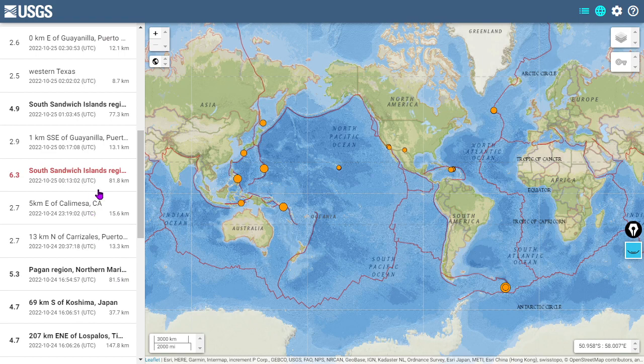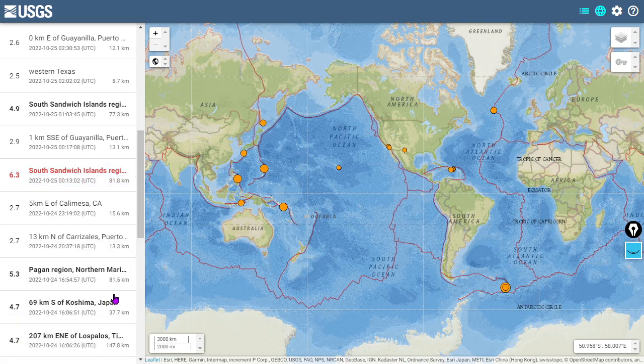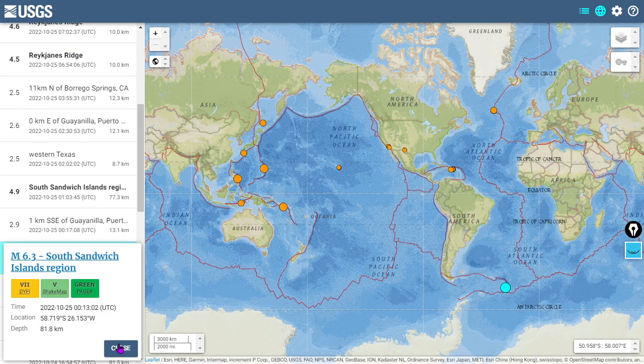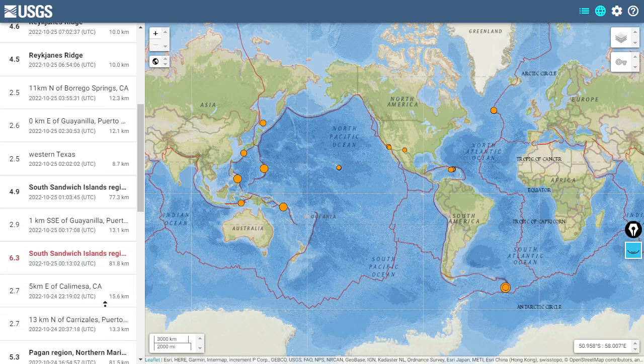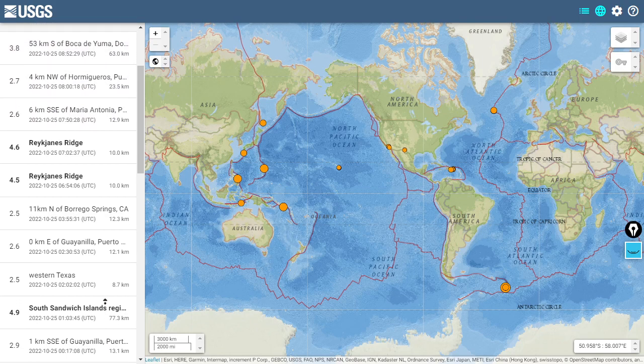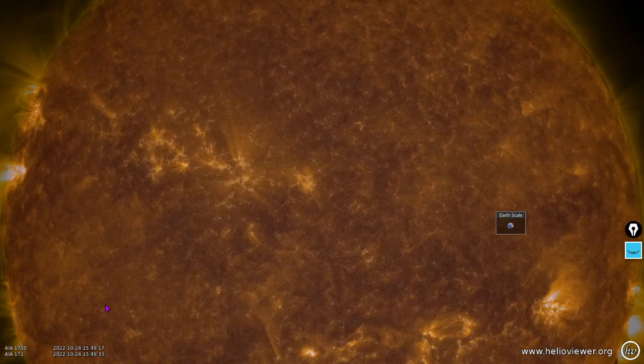Oh, my mistake. It wasn't a 13:02. It was 00:13. So it came in just after midnight this morning on the 25th. That 6.3 magnitude quake there near the South Sandwich Islands again came in at 00:13. That's 13 minutes after 0 hour Universal Time. A couple quakes there at the Reykjanes Ridge also. None of a large magnitude. Let's continue on. Again, a very low number of earthquakes over the past 24 hours.